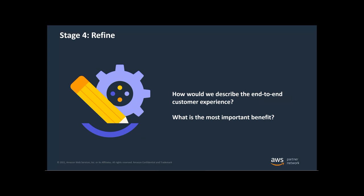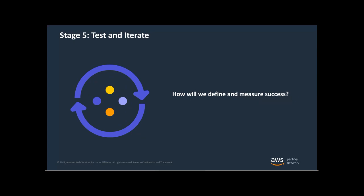So finally, test and iterate. Think about this as you're going through this process. How are we going to define and measure the success of what it is we're trying to accomplish? Here you're really identifying the customer behaviors that you want to test for. You've gathered all this customer feedback through focus groups, but usability studies are really important here, and making sure that you've got enough of this feedback that's going to help you truly improve on and deliver your solution to these customers.